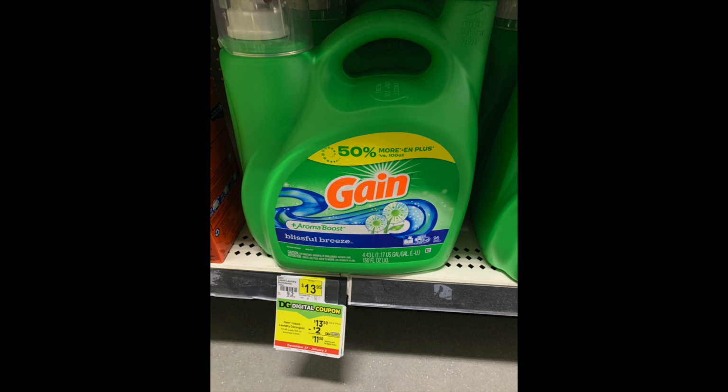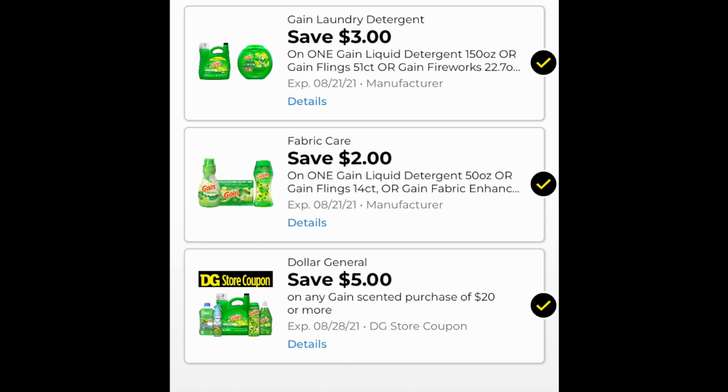I think original was not attaching last weekend if you were out and about shopping, but this one, it's working, and this is a really pleasant scent detergent. These are the digitals that you need loaded, the $3 for that larger one, the $2 for the fabric softener.